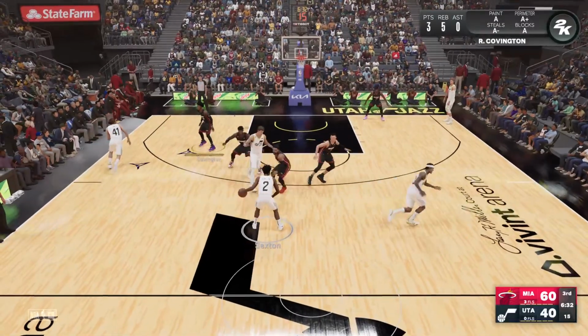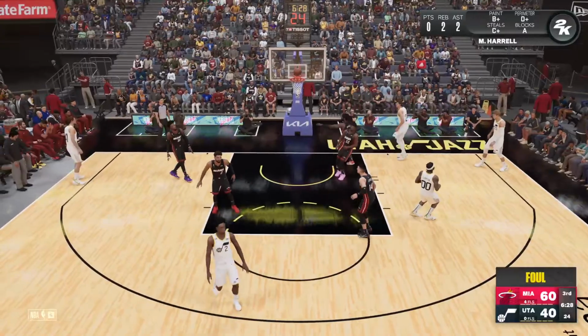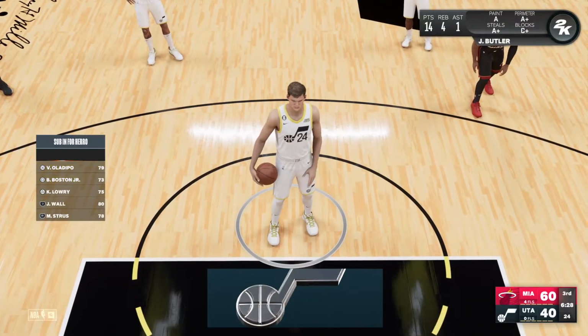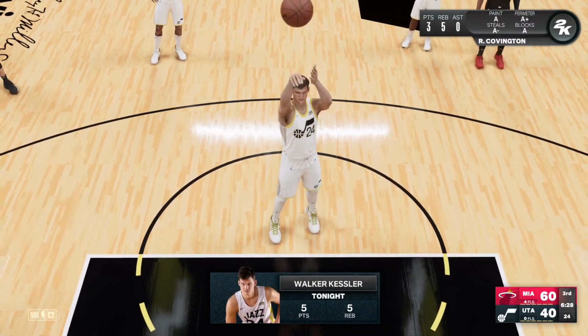Clarkson dishes to Sexton. Shooting foul as the whistle blows. He'll shoot 2 free throws. It's going to be on Montrezl Harrell. The Jazz have missed 2 free throws in the game, going 5 for 7. And the first one drops.